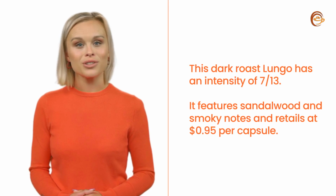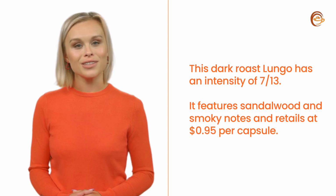Crafted from South American Arabica beans, this dark roast boasts an intensity level of 7 out of 13. It features sandalwood and smoky notes, designed to be enjoyed as a lungo. It retails at 95 cents per capsule.